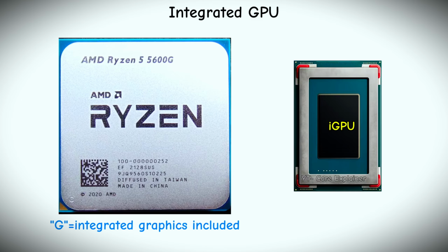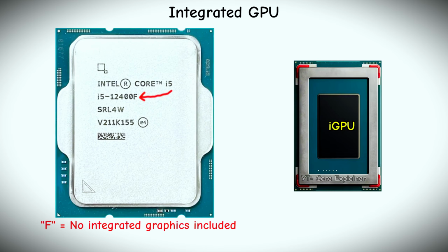Also, if you are buying a desktop processor, you can tell if it has an integrated GPU by the suffix. AMD uses the G suffix like Ryzen 5 5600G, and for Intel, just remember that if it has an F suffix, it means it doesn't have an integrated GPU at all.